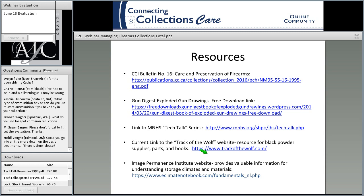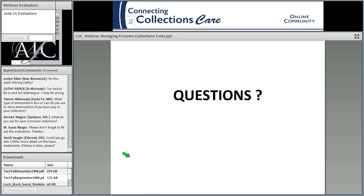And here are some resources you can look at. This Canadian Conservation Institute bulletin is very helpful. It goes into a little more detail than the Tech Talks. The current catalog is a good resource, particularly for black powder supplies, parts, and books. And then the Image Permanence Institute website that I mentioned goes into really good detail and also has videos talking about storage environments and monitoring.